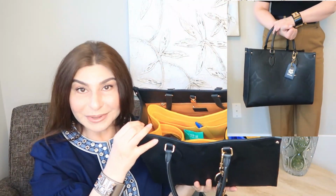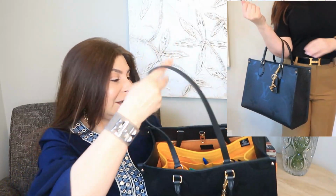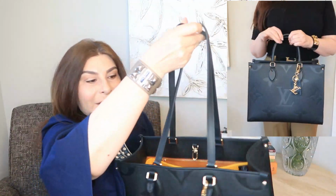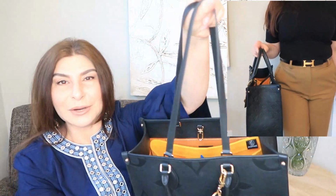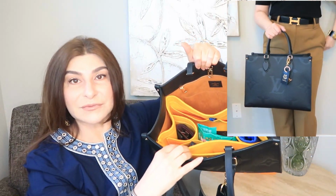But what I don't like is that when I don't use these straps, they are, once again, cumbersome to hide inside the handbag. Let's say I have my bag organizer. Once again, it's from Zumoni.